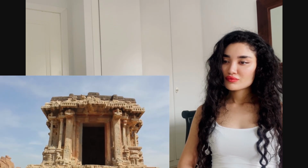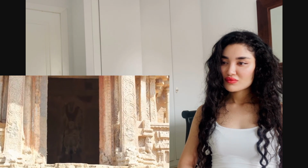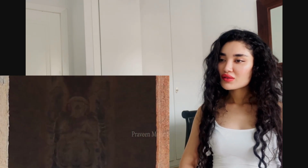Locals say that every year on a certain date, the main idol of this temple would be placed inside this chariot. And when people rotated the wheels at a certain speed, the dark chamber inside the chariot would brighten up and illuminate the idol. Of course, this sounds like magic, but magic is just another name for advanced technology. Are we talking about a glowing light source here? More specifically, are we talking about an ancient dynamo mechanism?